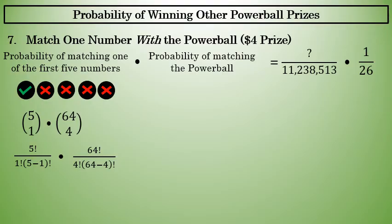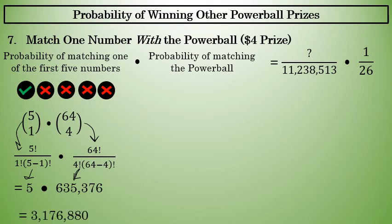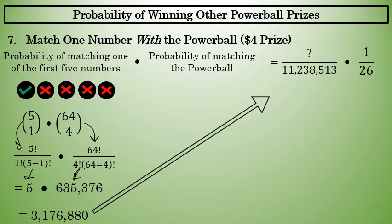Applying the combination formula to 5 choose 1 and 64 choose 4, we get 5, the result of 5 choose 1, times 635,376, the result of 64 choose 4. This product is 3,176,880. This is the number of ways out of the 11.2 million possible ways the first 5 numbers can be drawn that exactly one will match.